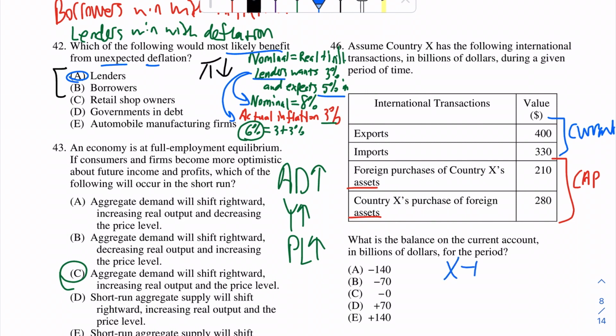So we're going to do exports minus imports. So that would be 400 minus 330. Sorry, my bad. So that would be 70. So 46 is D.